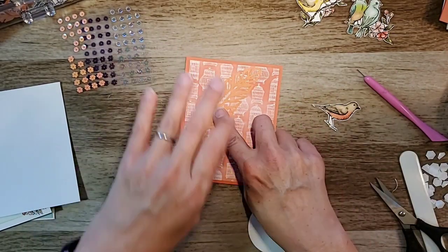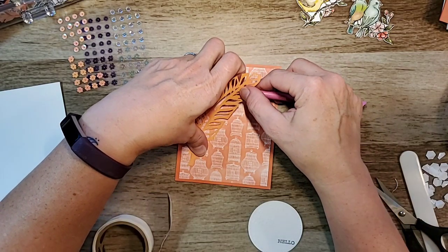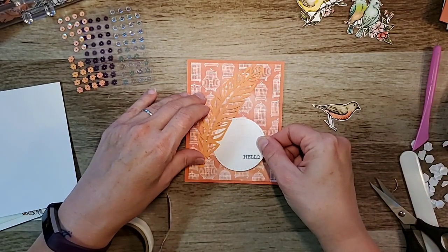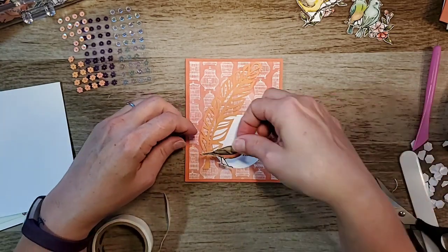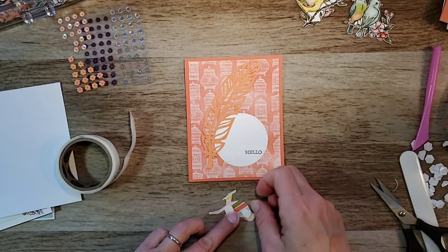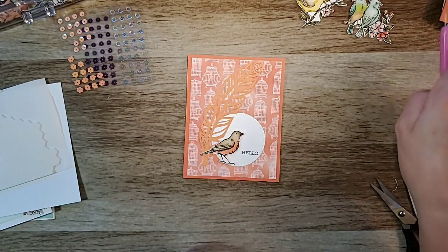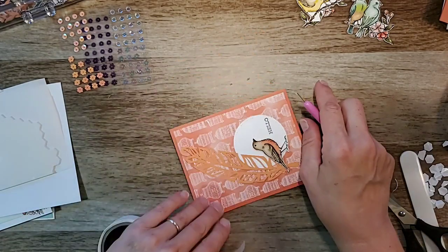So I'm going to put a couple of glue dots to tuck that in one spot, just to keep them from rolling around. And then I'll put glue on the back of this. Sort of like that. And then my bird, I'm gonna pop up. And the hello again is from the Bird Ballad stamp set. I liked it. And we'll put him right here like that. I'm going to put a couple more glue dots to hold that down. Really simple, but I thought it was really sharp. And I like the tone. The tone on tone always looks really pretty, I think.